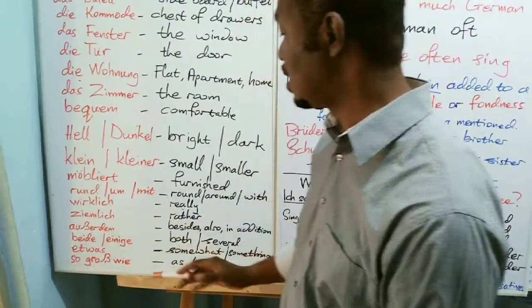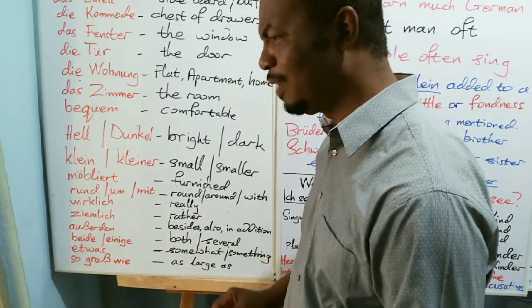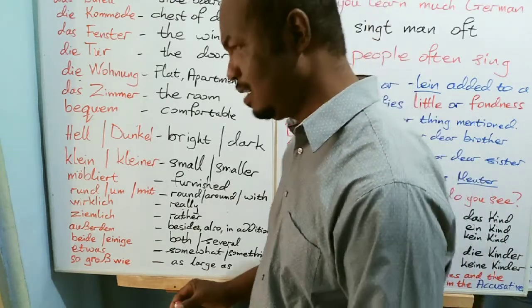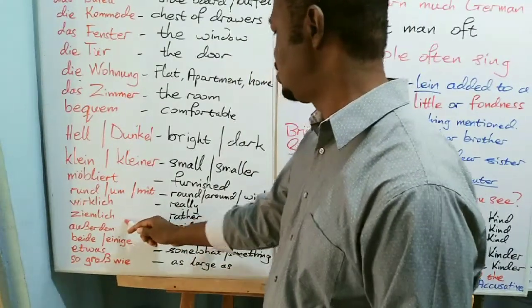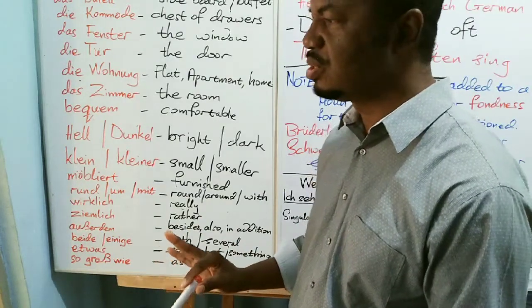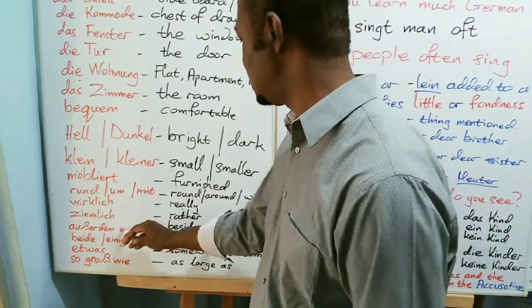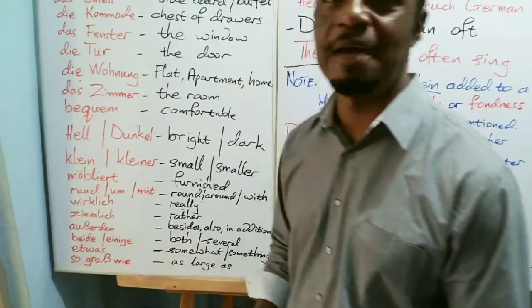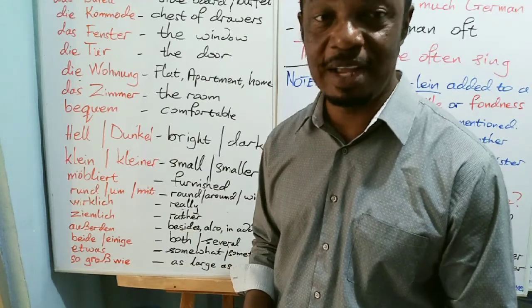Wirklich, really. Really? Do you mean it? Yes, wirklich. Ziemlich, it's rather. Das Haus ist ziemlich groß. It's rather big or large. Außerdem, besides. Außerdem hat Afrika einen Deutschlehrer. Also, Africa has a German teacher.